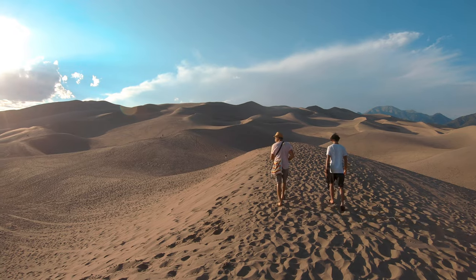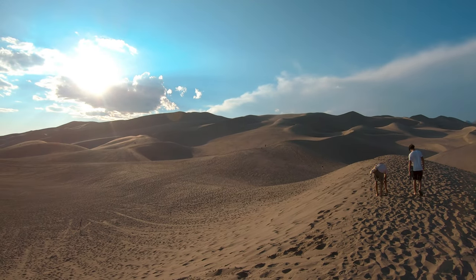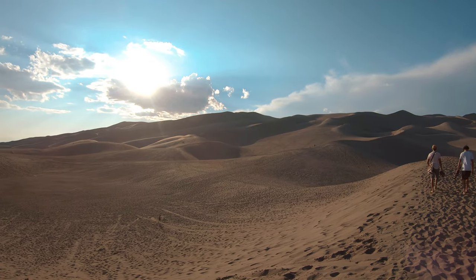The dunes here are the tallest in North America. The tallest, called Star Dune, rises up 755 feet.